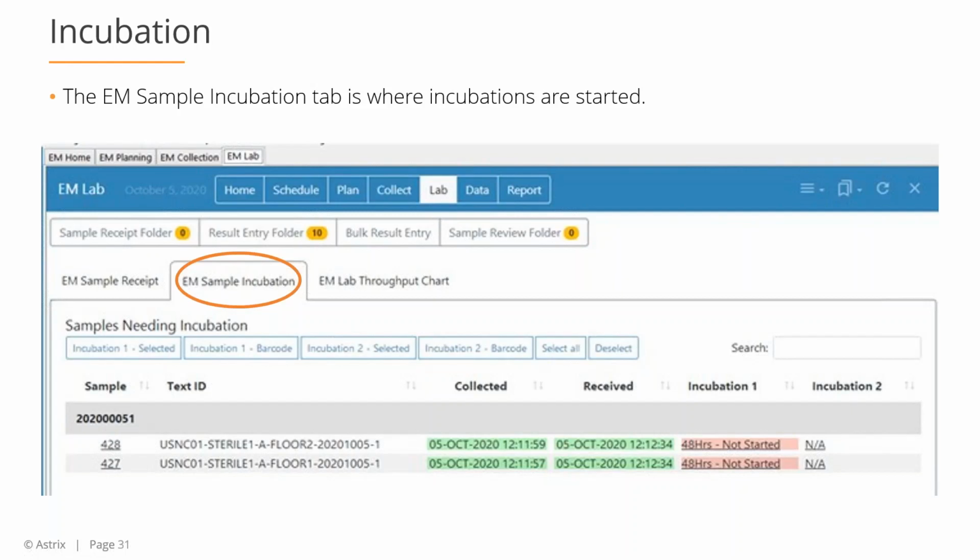This is also going to show if incubations are started, and a sample can have multiple incubations. And different information can be displayed in here. And here's just an example of an incubation batch. This is a very simple one with only a couple samples in it. Okay, like we said, results entry is not limited to being performed on one sample at a time. You could do it on multiple samples.